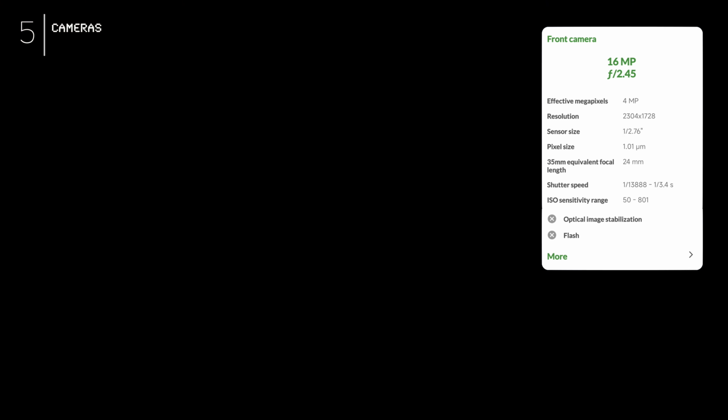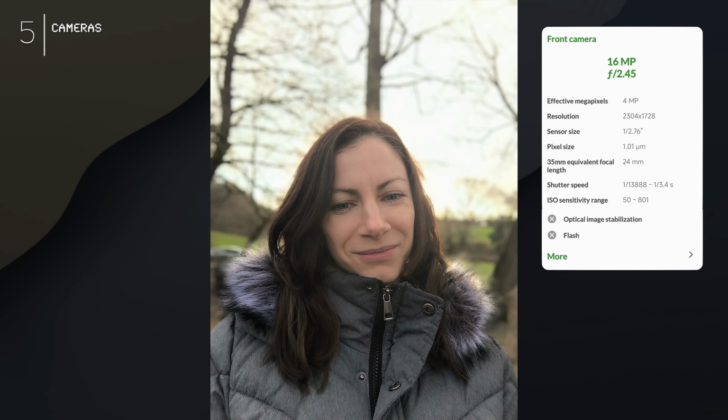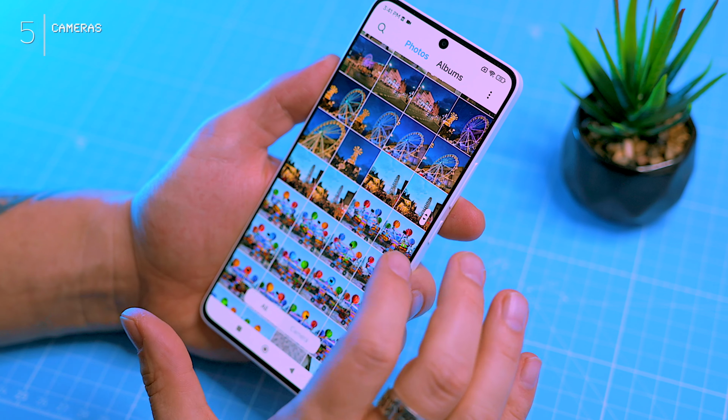Selfies got a thumbs up from me. Portrait mode did the job too. Not gonna win awards, but for casual snaps, it gets the job done.